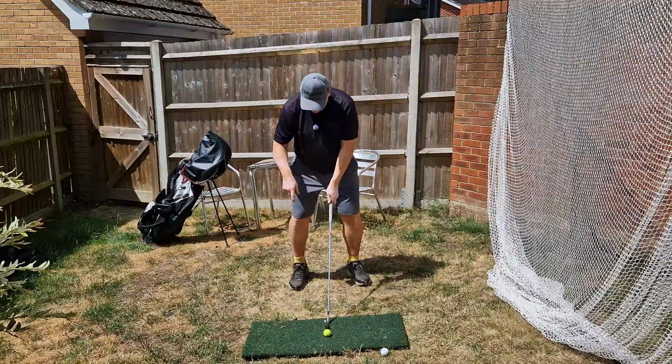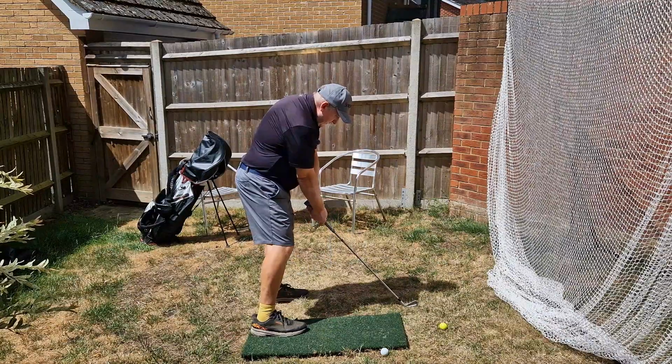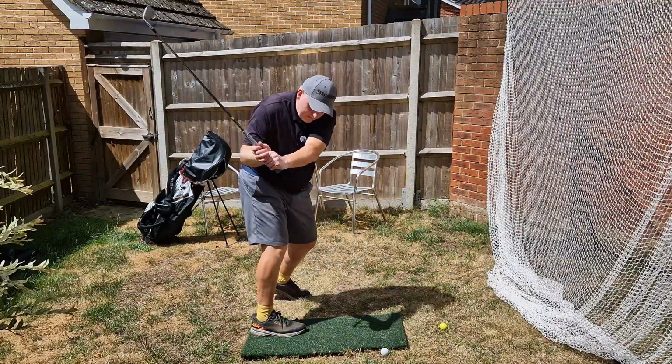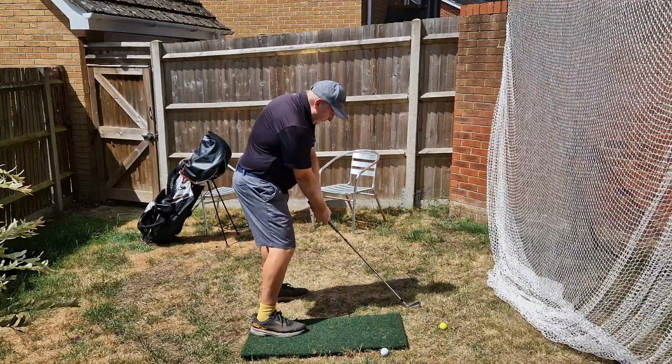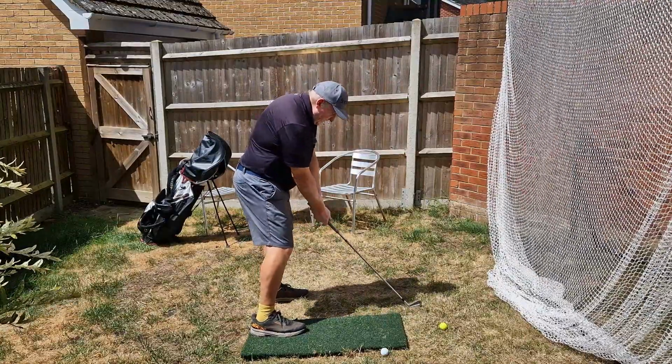So the club doesn't move until that heel hits the ground. I'll do it down the line for you. See that? That's my trigger. Trigger to start the swing. Not starting it with my hand down here.